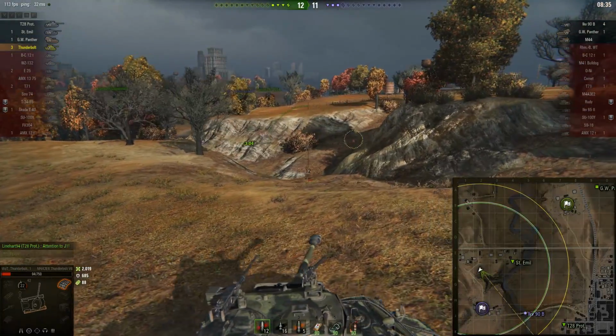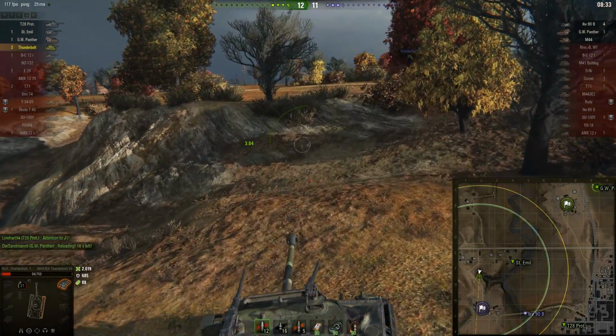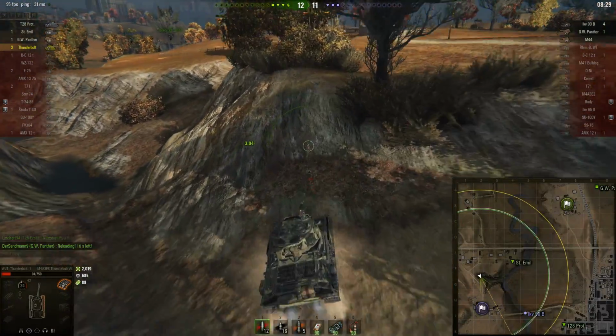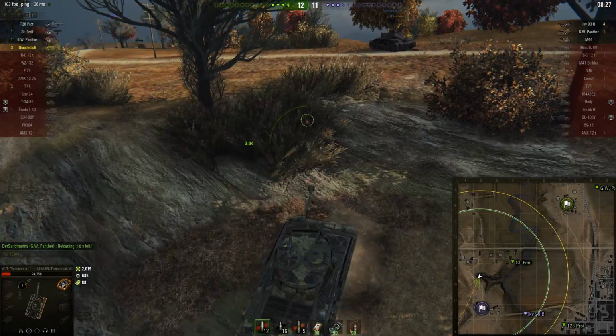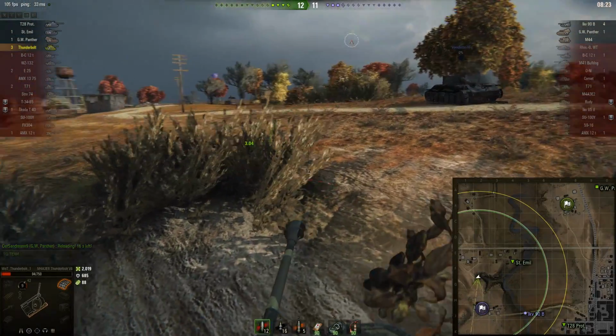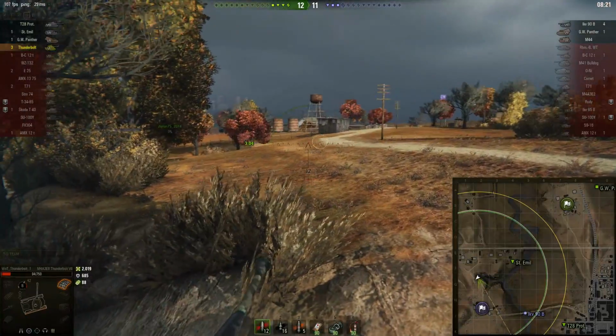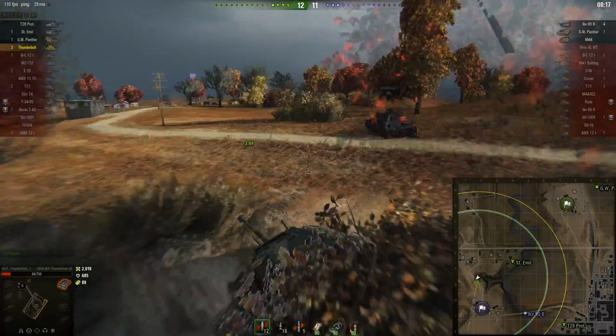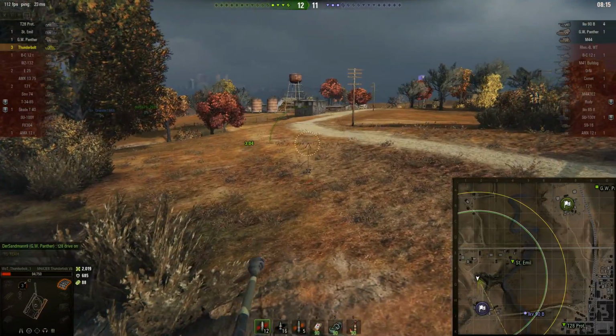Most of us, myself included, are never going to be that good at driving a tank, so the superb mobility offered by some of the tanks in the game is just wasted on us. What we need is a tank that's got decent mobility and some armour, because we're going to make mistakes. And if you make mistakes in a tank that doesn't have any armour, you're going to get punished for it.